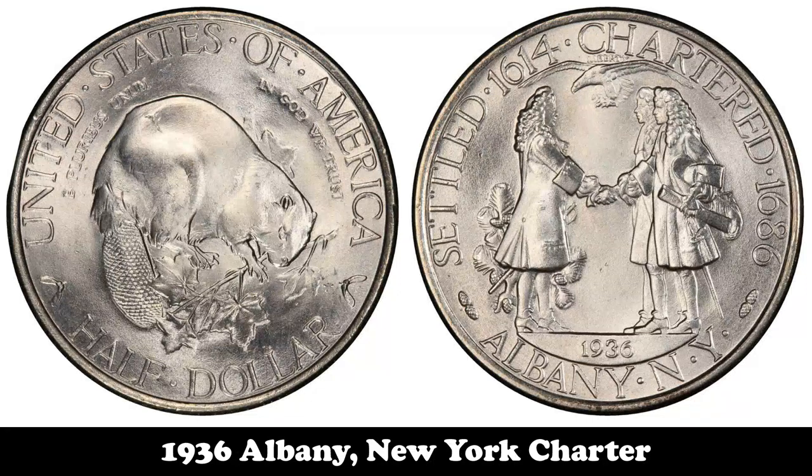That's awesome. Next up's the 1936 Albany, New York Charter Half. The authorizing legislation for the Albany half dollar states that this coin was issued in commemoration of the founding of the city. However, the city of Albany was founded in the year 1614. Albany was chartered as a city in 1686, which is what the half dollar is really commemorating, the date that the city was chartered, not the date that it was founded.